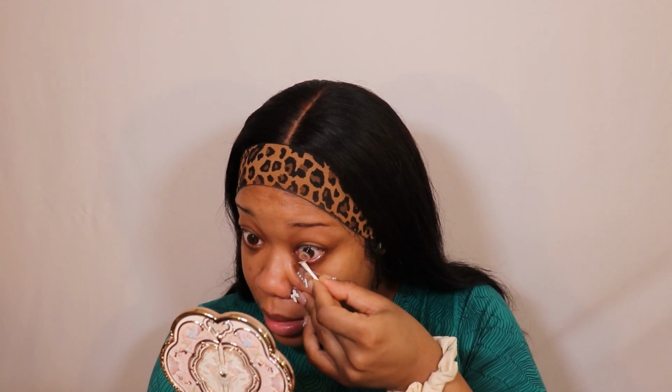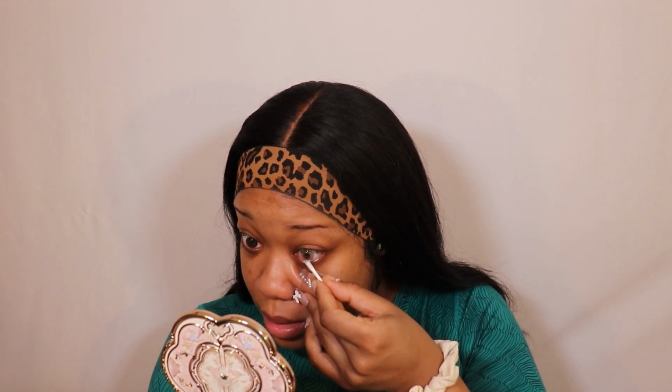OLENS Russian Smoky Lenses in the shade Brown. I love this color. I feel like they look really pretty on, and these are one of my favorite lenses, especially for a really pretty makeup look like this.